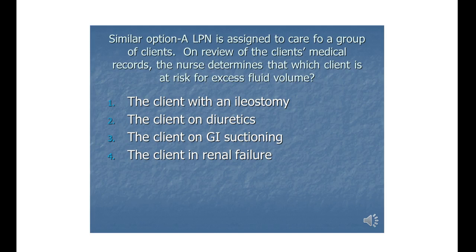So you're looking for a patient who's at risk for excess fluid volume. In 3 of these answers, the patient is losing fluid. One is an ileostomy. You're losing fluid, taking diuretics, and you're losing fluid if you're having GI suctioning. So the correct answer is someone in renal failure. But again, if you didn't know that answer, you could look to say, who's losing fluid? How can I come to this answer without actually knowing the correct information?